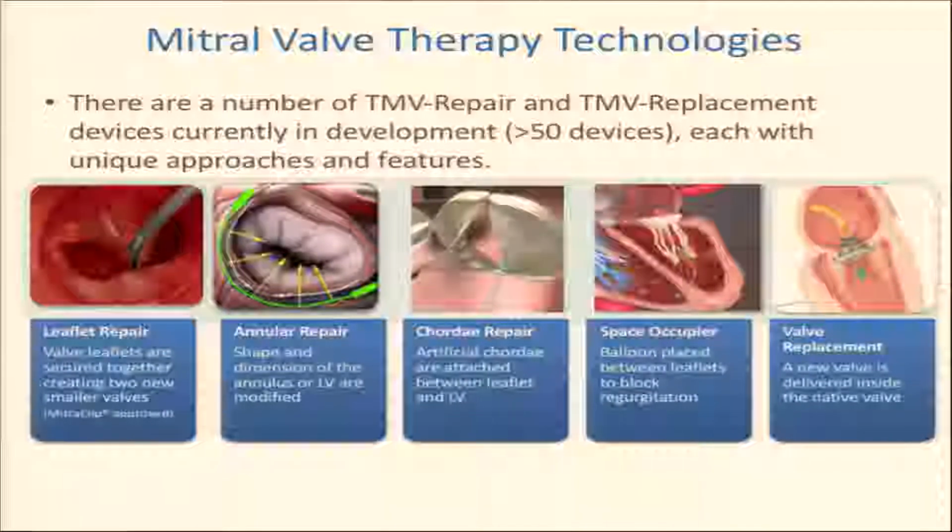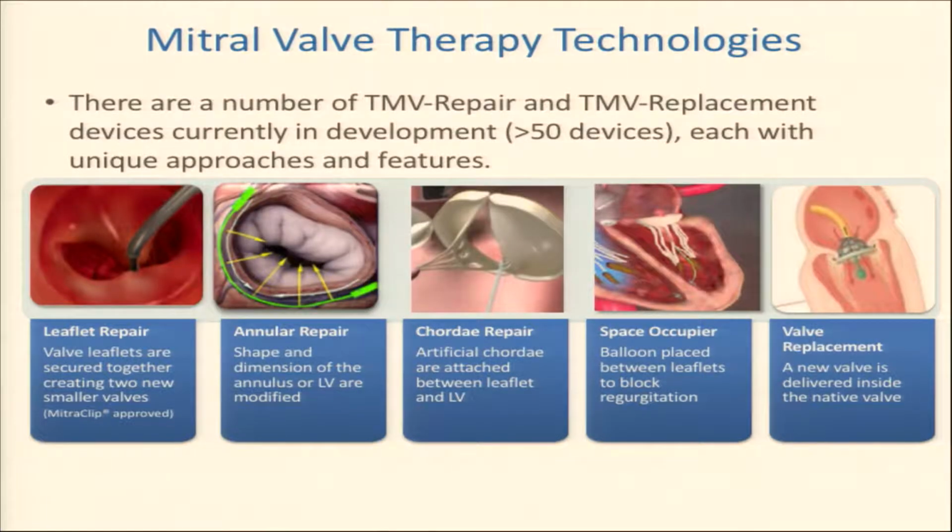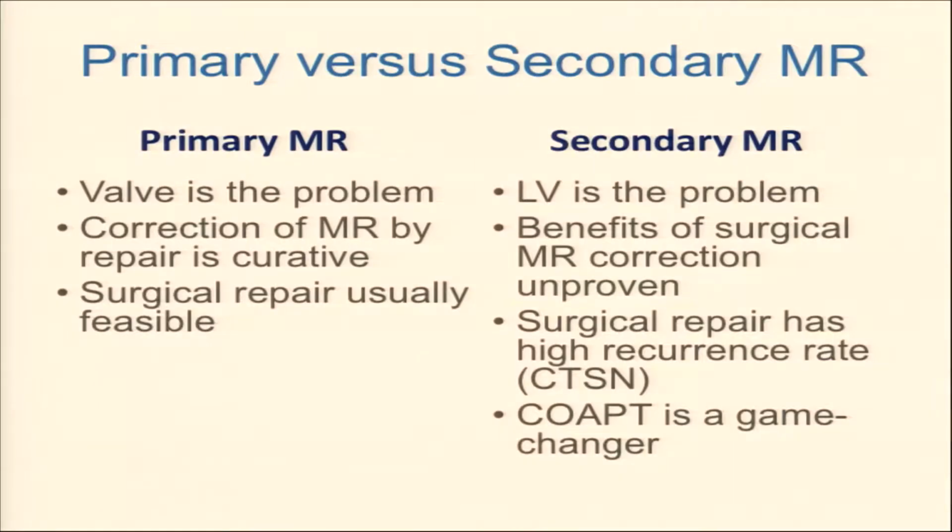There are at least 50 different devices out there. And every time I go to a new meeting, some guy comes up to me, I've got a new device. Mike gave a great talk earlier about the evolution of TAVR and these new devices that are very thoughtful iterations of what ought to work a little bit better, much like SAPIEN 3, much better than the original SAPIEN, or the XT, or Evolut PRO, much better than the original CoreValve. But in the mitral space, we're not there yet. Every single one of these things is new, unproven, and we haven't even gotten to the point of iterating them really to make them better.